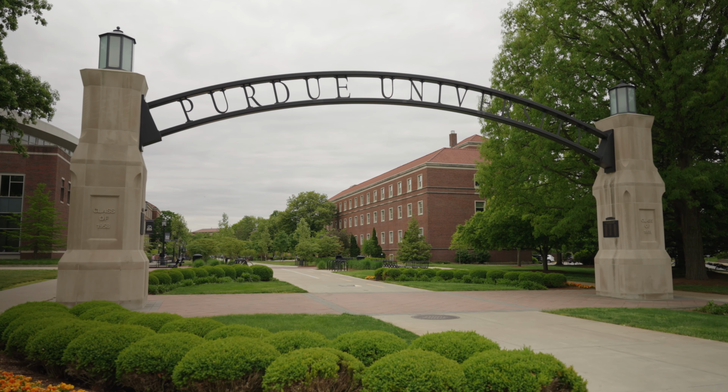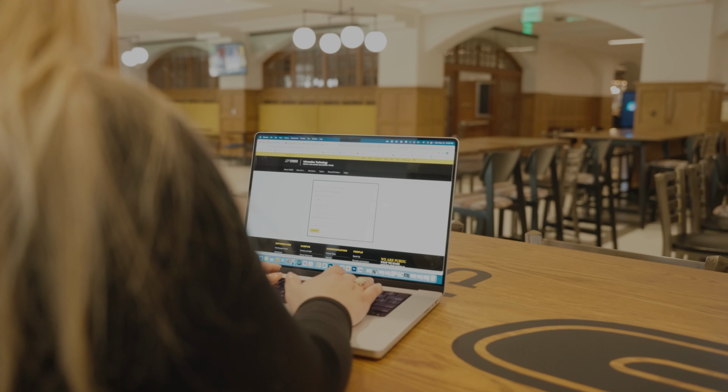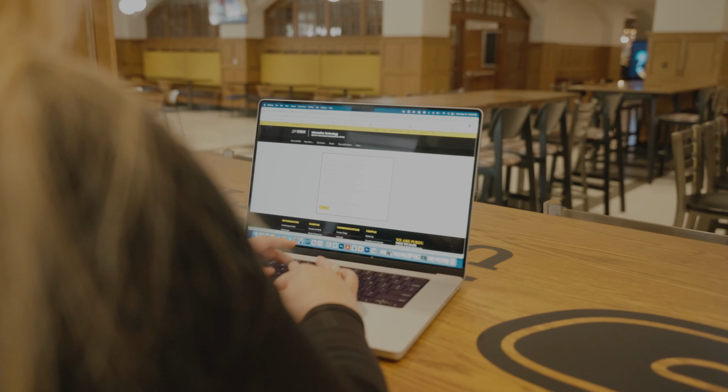BoilerBot has handled 37,000 contacts since inception, which is approximately 62% of all of the contacts related to this particular challenge. We've achieved just short of $250,000 in cost avoidance as a result of that, which is directly tied to the number of hours saved at the service desk.